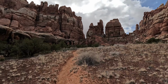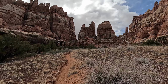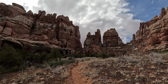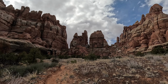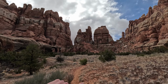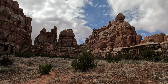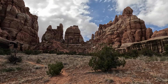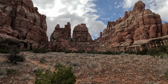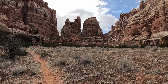So I'm gonna go through one of those two holes or cuts in the needles and over into Chesler Park, and we're gonna make a kind of loop out of it. There are some very impressive rock formations. Also, I saw a few more snowflakes. Every once in a while you'll see a couple. Yeah, there's another one.